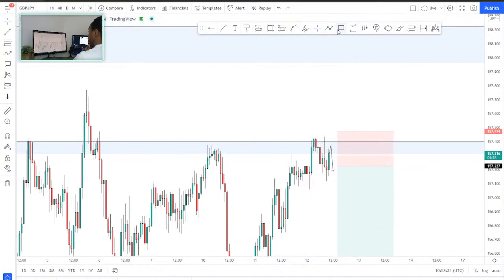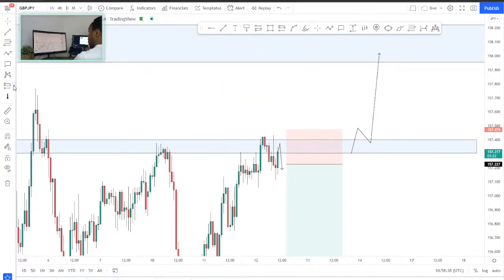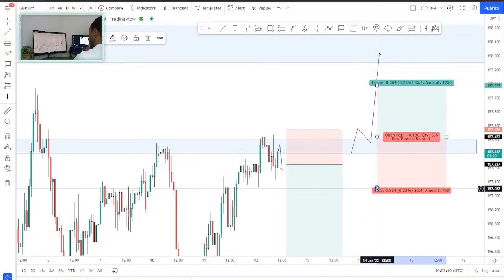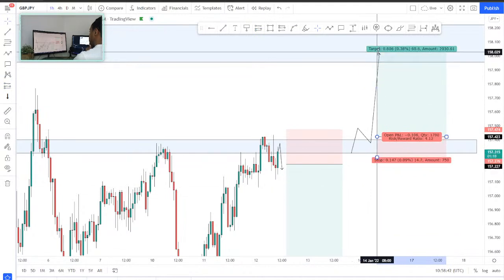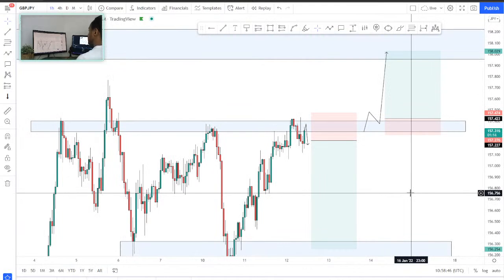If not, and we break through this, I'm looking at buying into 158, something like that. So yeah, that's how I'm looking to play this pair. Either break above, retest, and 158 will be the target, or we hold that level and we see some downside. So far, we haven't had enough information to know what's going to happen yet.